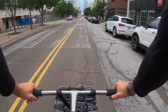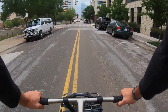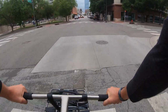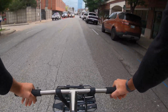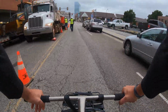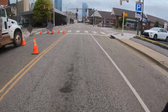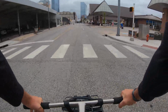Nobody can see me. This is where it gets a little bit dicey here. Closer into the downtown area. On these red lights, you can't really see around the corner, so you do have to come almost to a full stop before you get around these guys. A little bit of construction happening here. Another red light with some pretty blind corners. Nobody's coming, we're good.